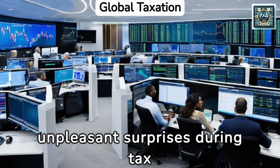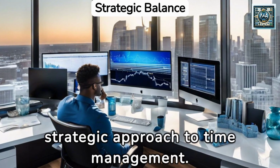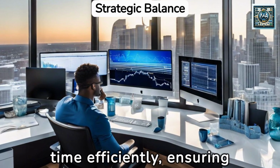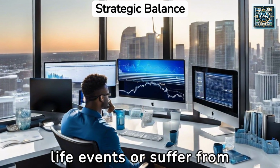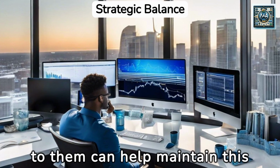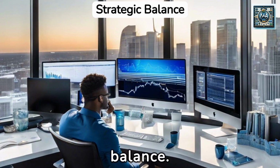Balancing Forex trading with life demands a strategic approach to time management. Successful traders know how to allocate their time efficiently, ensuring they do not miss out on important life events or suffer from burnout. Setting clear trading hours and sticking to them can help maintain this balance.